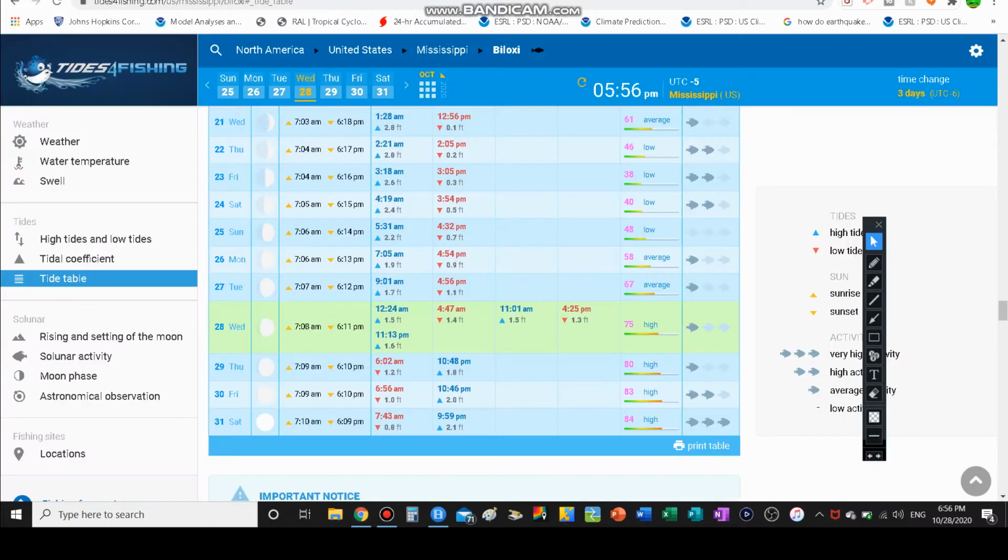So I have the tide table pulled up for Biloxi, Mississippi, and sadly, it is kind of bad news. All right, we had low tide in Biloxi around 4:25 p.m. earlier this afternoon, which was about 2.5 hours ago. Now, technically we're closer to low tide than we are high tide, but basically, now that we have passed 4:25, that means between 4:25 and 11:13 tonight, tide will be continuing to rise.